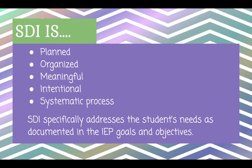What SDI is: it's planned, it's organized, it's meaningful, it's intentional, and it's a systematic process. SDI specifically addresses the student's needs as documented on the IEP goals and objectives. Therefore, we do not deviate from what the IEP states. If there are 60 minutes allotted but the student needs more, we will document the amount of time needed and make adjustments if there is a consistent discrepancy in regards to the services needed. We will not be pulling out students longer or shorter than needed. We will make sure to adjust time as appropriate for every single student.